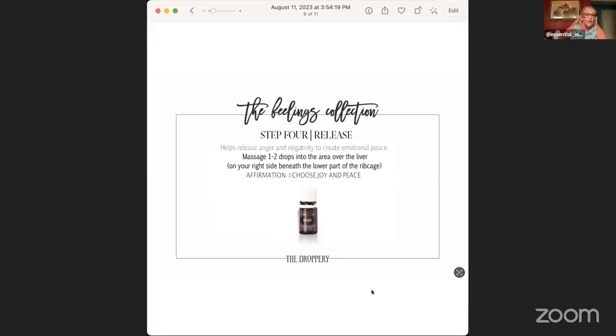It's the right... I don't know where my liver is. Right side of the body, right under your rib cage. Right side of the body, under the rib cage. That is where your Release is going to go. So you've got all those nasty emotions being held up in the liver. Release is going to help you get rid of them.